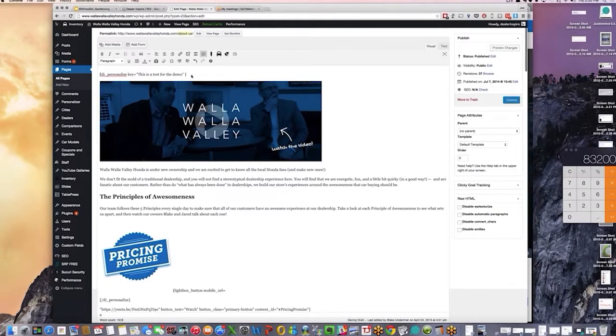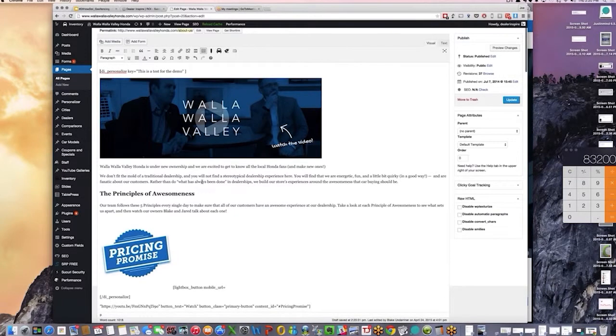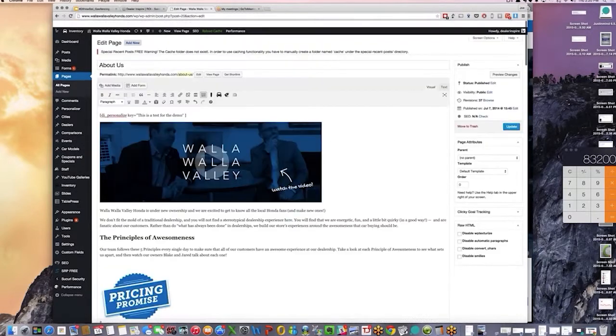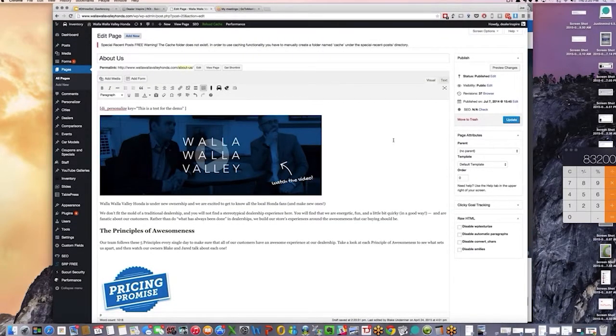You can see what happened here is that it created this shortcode around this content. So you see this DI personalized key, this is a test for the demo. And then right here, this is where I stopped it when I was highlighting this DI personalized closing tag as well. So now when I publish this page, if my device recognized I was within that geofence, I would then get that message that I just showed you to say, $10 off your first oil change.